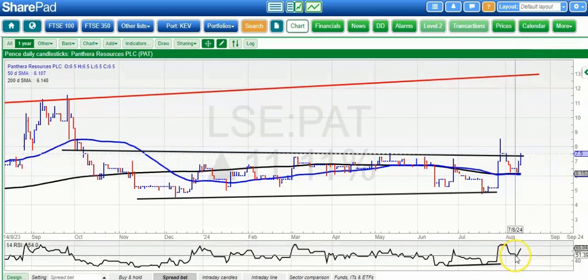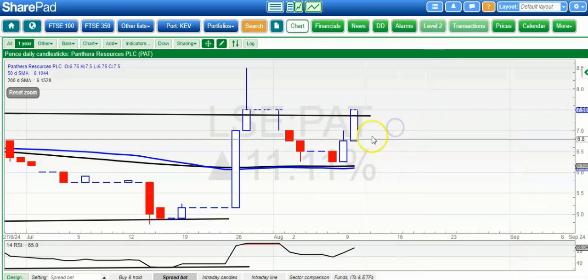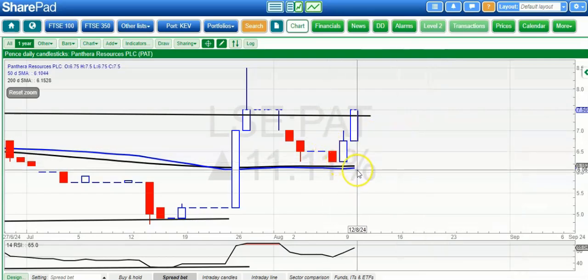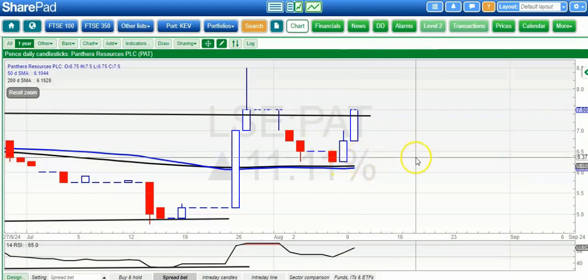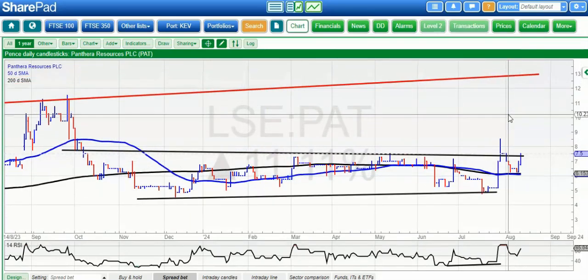But RSI bounced at neutral 50 as well. That's a leading indicator on potential upside, as is the way that the shares remained above the 50 and 200-day lines, now both rising on the latest dip. So if we do get a quick move there, that would be a charting victory and a half.